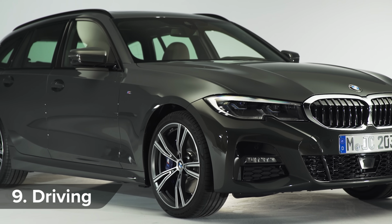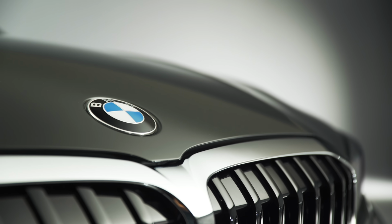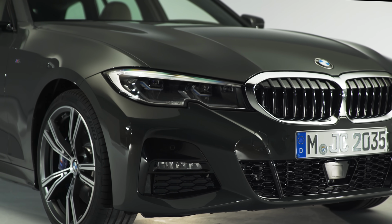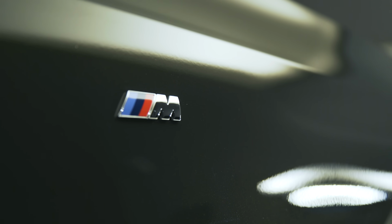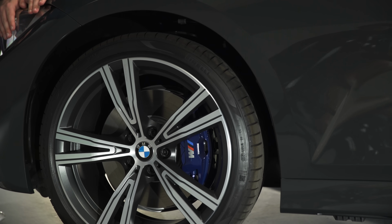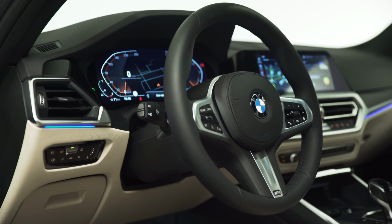The new 3 Series Touring is about 10 kilograms lighter than the old model. Yeah, I know, big deal, eh? More importantly though, its body is 25% stiffer for a sharper driving experience. The M Sport Plus package makes the 3 Series even better to drive. It adds electronically controlled dampers so you can stiffen the suspension for better control in the bends, and variable sports steering to make the car feel more direct in the corners.